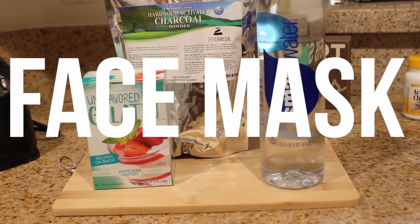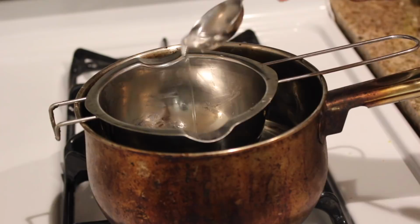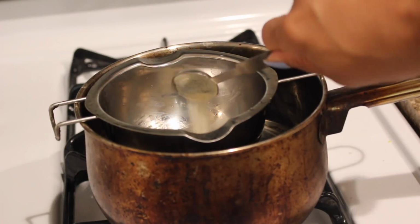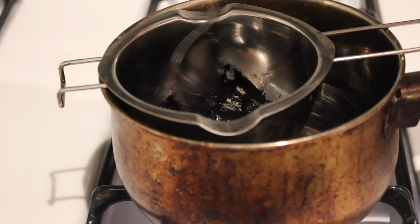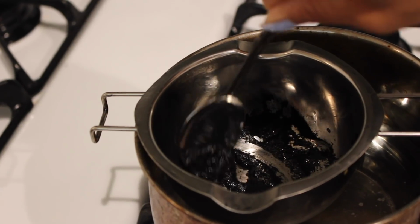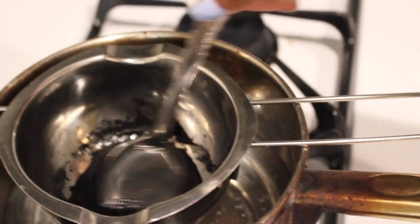Alright, so now for the face mask, you're going to use 1 teaspoon of gelatin, 1 tablespoon of distilled water, and 1 teaspoon of activated charcoal powder. You're just going to pour all of that into a double boiler and boil that over low heat until it's all melted. Make sure the gelatin is melted until you get that liquidy consistency.